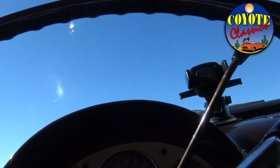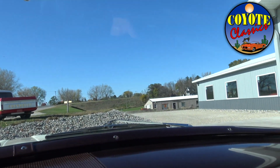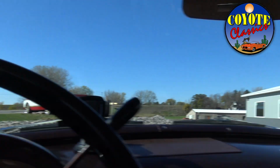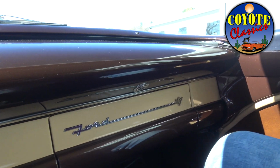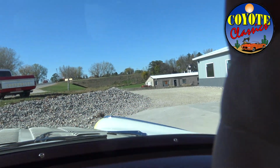Let's check out and see how this thing runs and drives. These seats are extremely comfortable as well. Yeah, they are. That's another night. Oh, I told you you could do it. The glove box, you need to have someone that knows what they're doing. If I got it with 2 hands, I think that's the problem. Here's the camera, dude. Yeah, I love these seats.